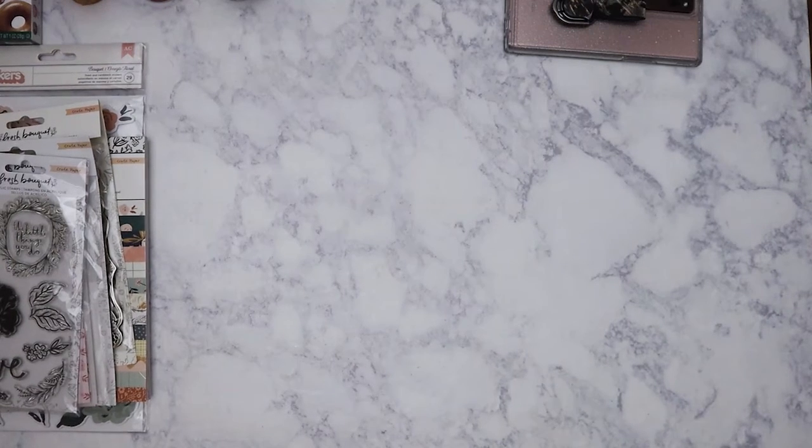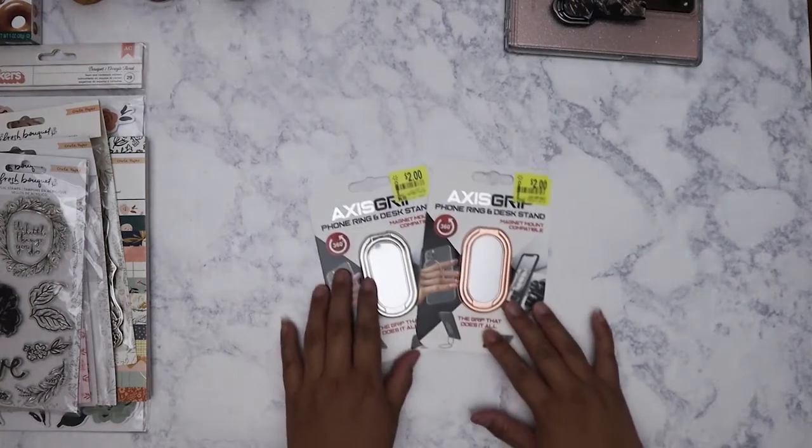Hi everybody. So this is a Walmart haul. Most of it is on clearance. There's only probably one thing that I didn't get on clearance. So let's get started. So I picked these two up.